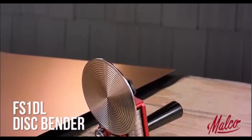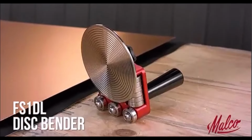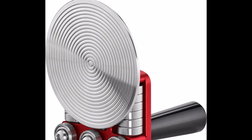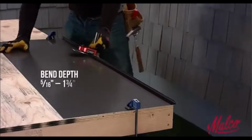Number 2. The Malco FS1DL Metal Bender One-Station Disc is a versatile tool designed for bending various types of materials with precision. It can handle 24-gauge steel, 26-gauge stainless steel, 0.040-inch aluminum, 20-ounce copper, and 1 mm zinc.